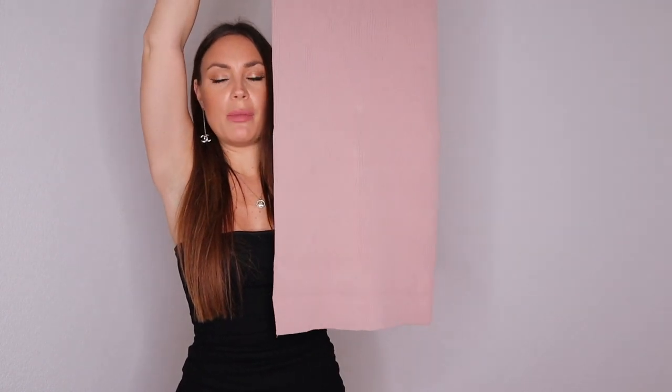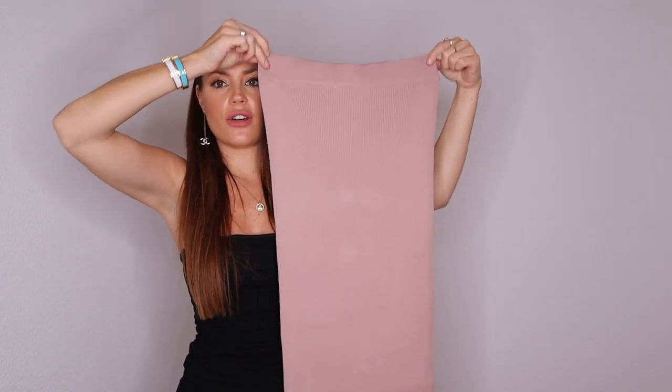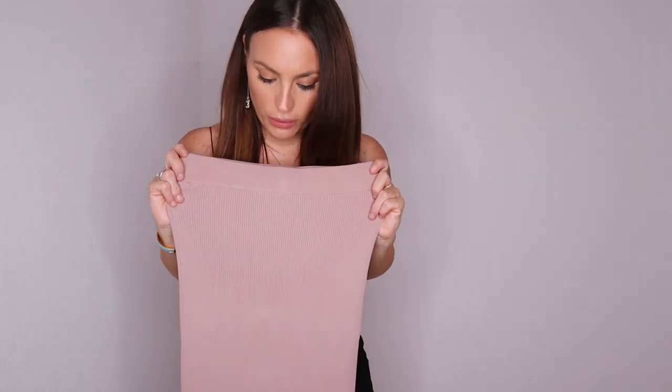Look how gorgeous. This is a ribbed midi skirt. And it's a simple midi skirt. It has no slits or anything. And you see that it's ribbed. I hope the camera can focus so you can see it. And it's a beautiful, like, pale pink, right? Now I'm gonna show you the best part.